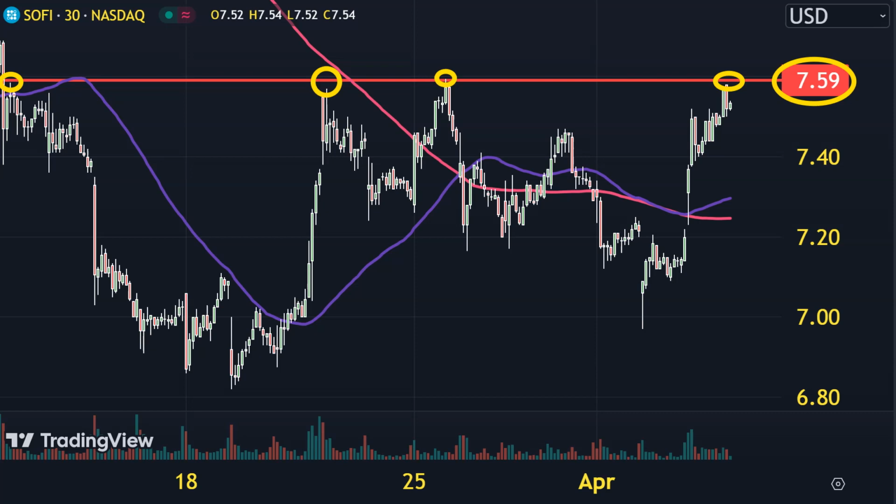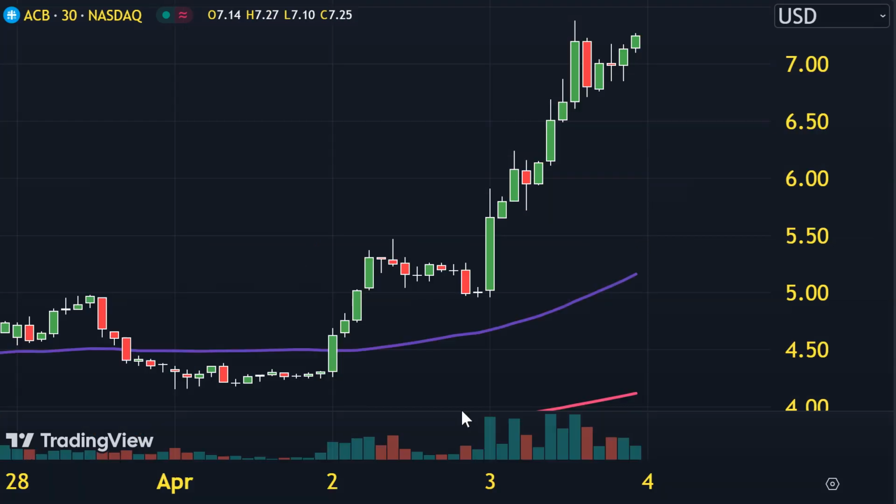So while there is no guarantee, is it plausible? Is it valid to think that the price can come up to that level and get the break up through there? That break in and of itself right there could create additional buying pressure? Absolutely. So all eyes on $7.60. Can the price break through it? We'll see what happens. Next one, ACB.